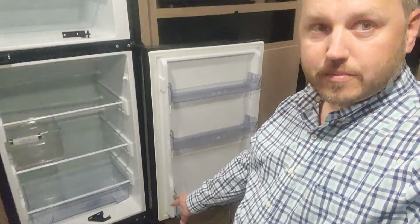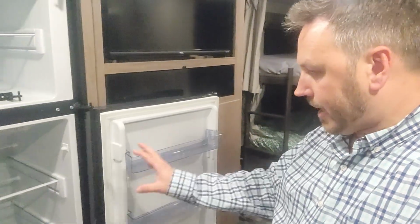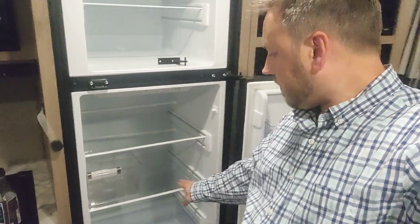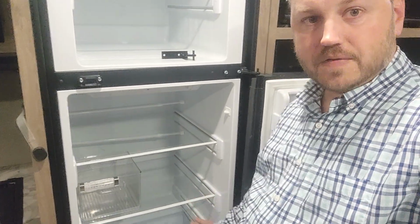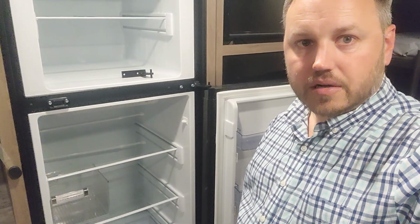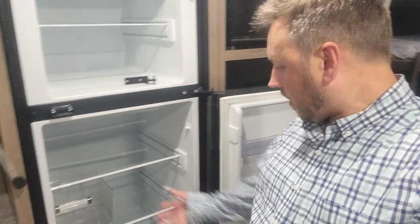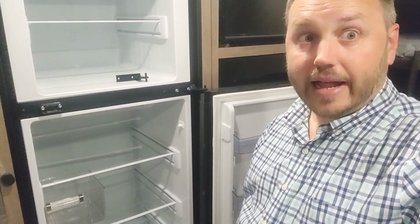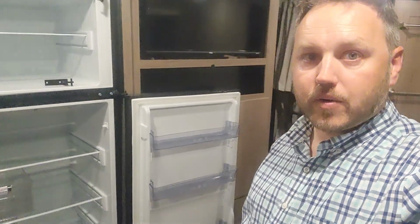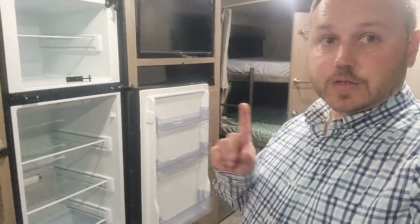So everything's accessible, and I think by modifying the door, and then moving this shelf here down, maybe I can get enough height in there to use our standard items, or we'll just travel with them laid down when we're traveling, and then we can put them in the door when we're stationary at the campground. So that is one item.